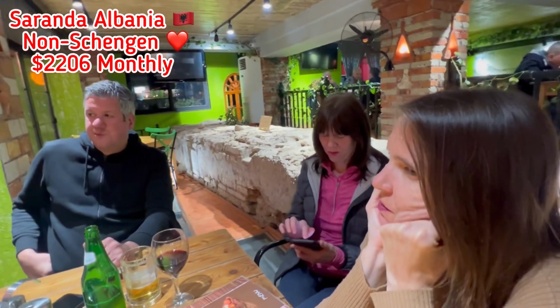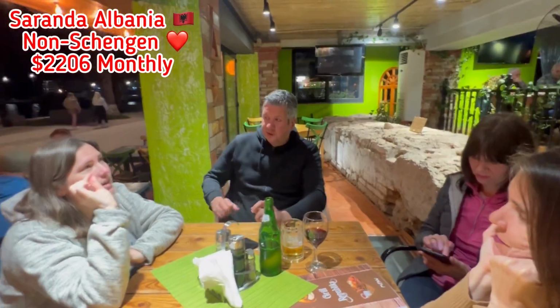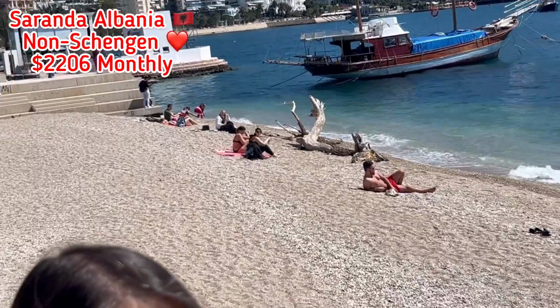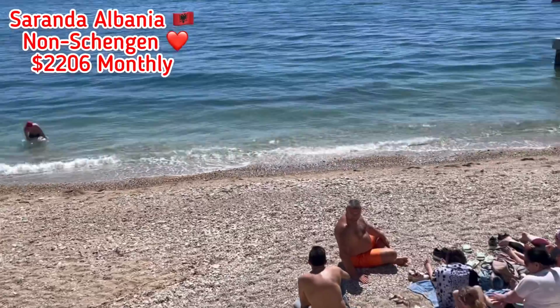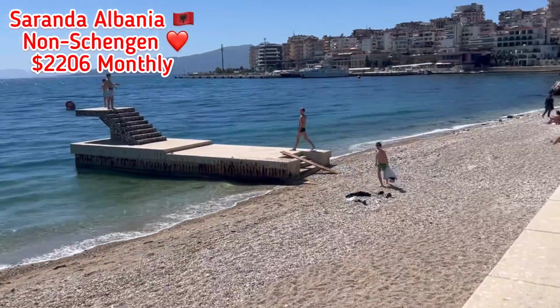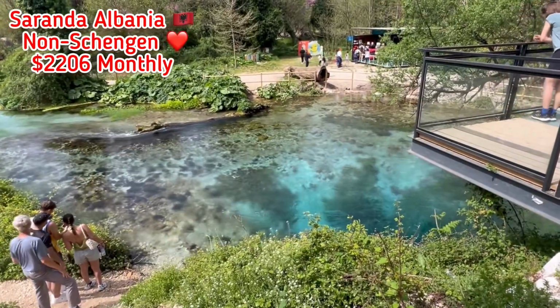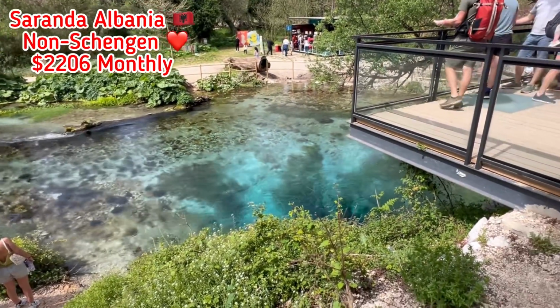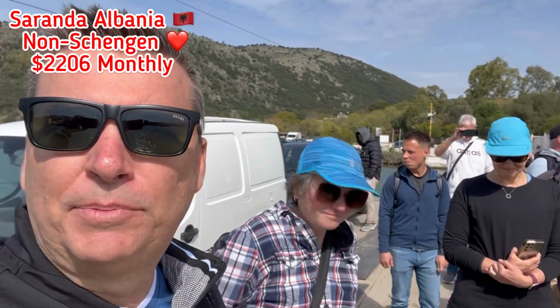And here's an interesting thing for Americans out there. Americans can stay in Albania for 12 consecutive months without a visa. You do not have to do anything but arrive, get your passport stamped, and you're there for 12 months. And then if you leave for another 90 days, you can come back for yet another 12 months.